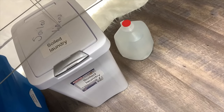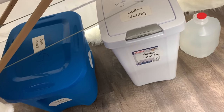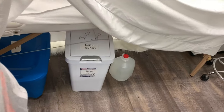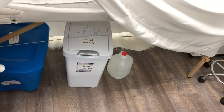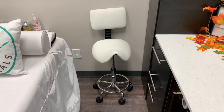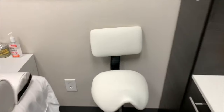I have my distilled water, soiled laundry, and my clean laundry. I only have one bottle of distilled water because I make soap and I go through tons of it at home, so I just keep the extra bottles at home. I got my esthetician's chair from Amazon for $50.